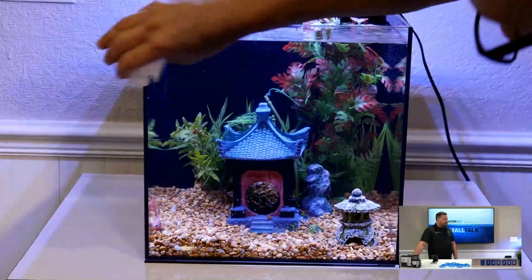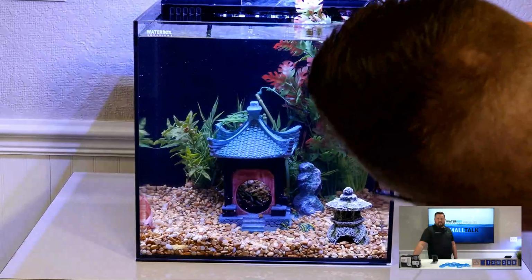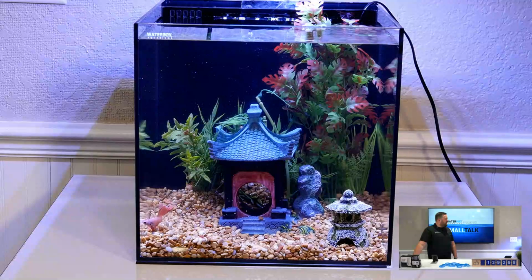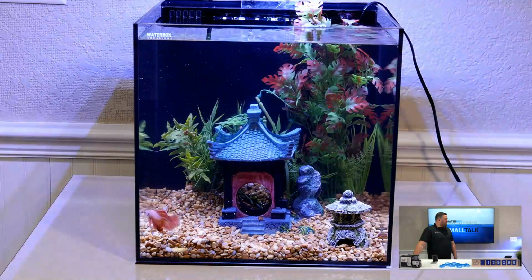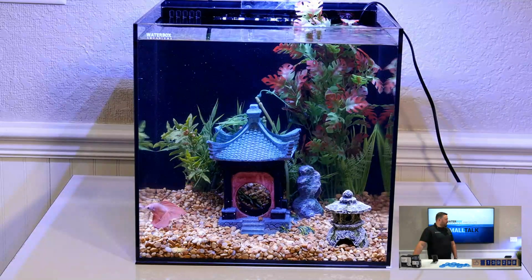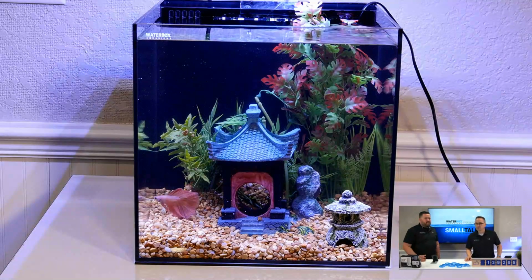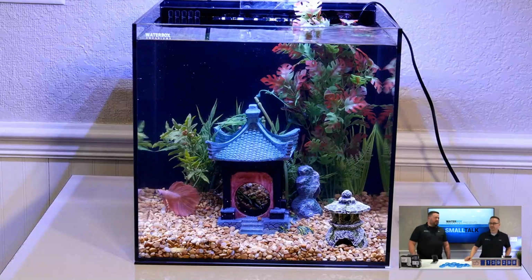So, man, this thing is so nice, Rich. It's clear now, and it's going to get even clearer as we go throughout the day. Really, really exciting. Pretty much, we just built ourselves, and just like that, you guys can have a 7-gallon betta fish tank in your home for less than $130.